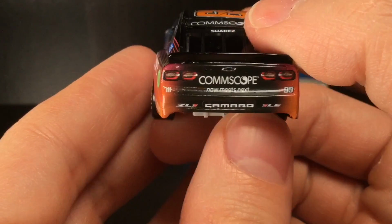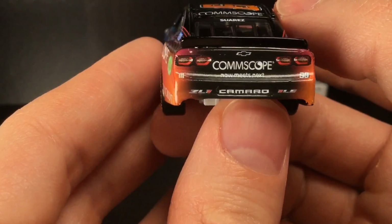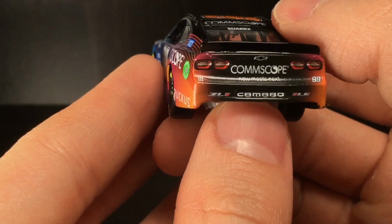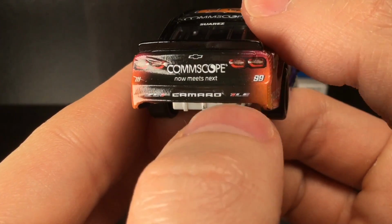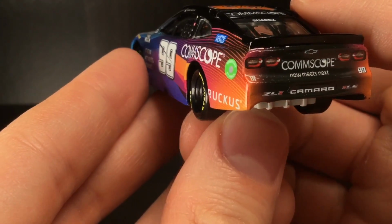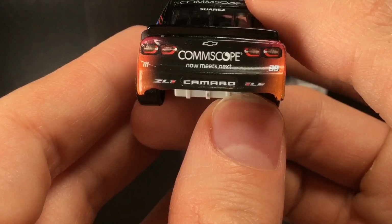Look at this. You got an orange to black to orange gradient. This reminds me of the gas rings around planets and stuff. That's what it really reminds me of, like an interstellar look with gas rings around Saturn or something. I know, it sounds crazy, but that's really what it looks like. It looks freaking amazing.